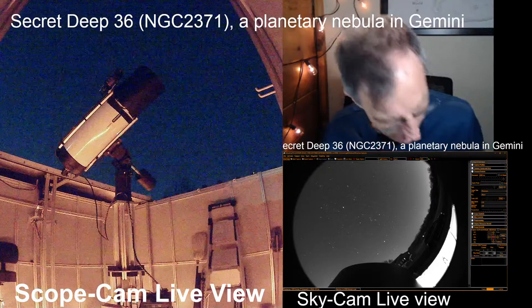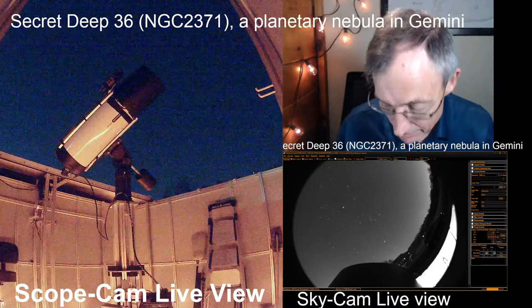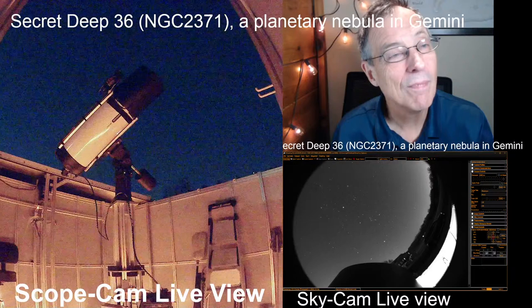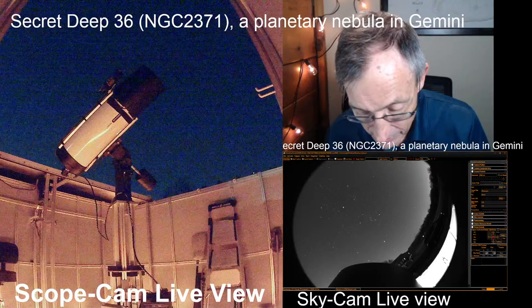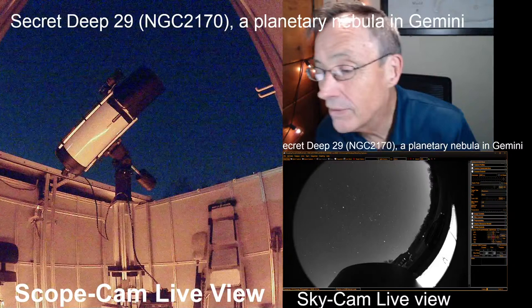Okay, it's already there. I need to get busy and put these names in, don't I? So this is NGC 2170. NGC 2170. NGC, and this is Sharpless 29.